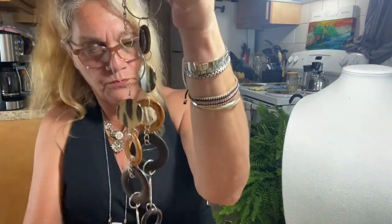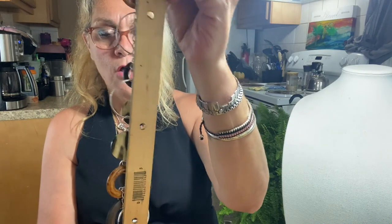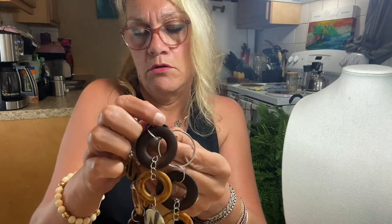You can choke it up and make it shorter. I'll put it to the shortest point here. So, let's see what the whole thing is without the extension, measurement wise. Has a lobster clasp. All right, there's 12. Oof, this is hard to measure. This is approximate 12, and then from here down to the very last ring is 12 and 7 1/4.